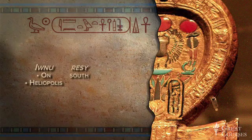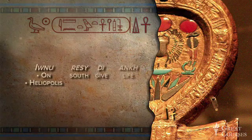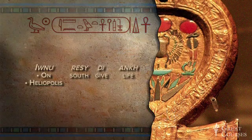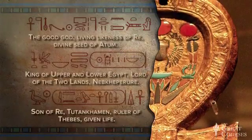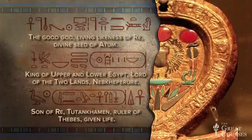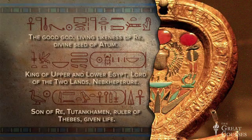The cartouche is followed by two more hieroglyphs we're familiar with. The first is D, to give, and the last is Ankh, and we can read it as given life. Putting the whole thing together, we get: the good God, living likeness of Re, divine seed of Atum, king of Upper and Lower Egypt, lord of the two lands, Neb Keperu Re, son of Re, Tutankhamun, ruler of Thebes, given life. That's the inscription on the right side of the mirror.